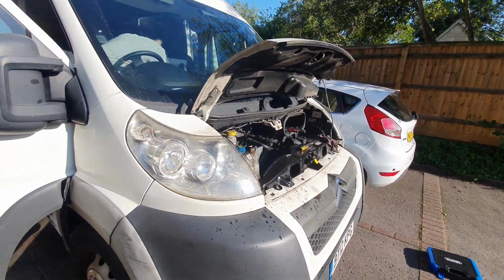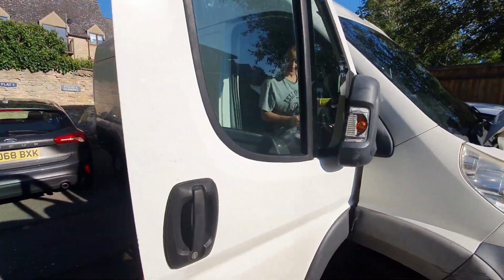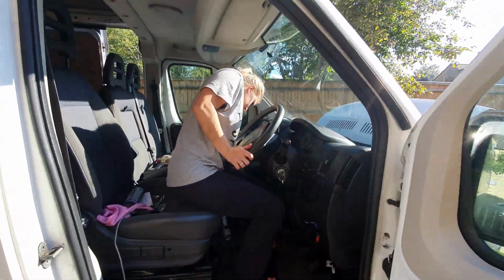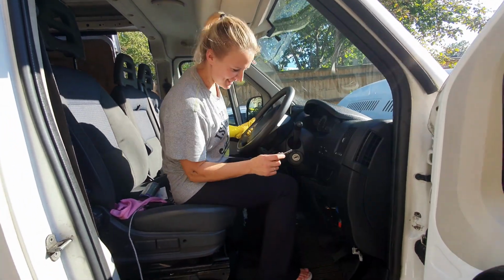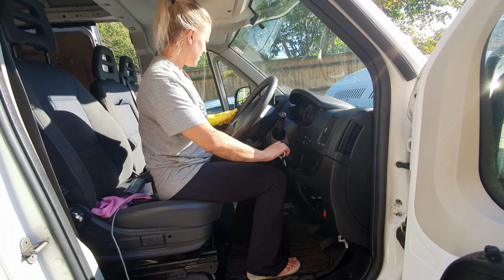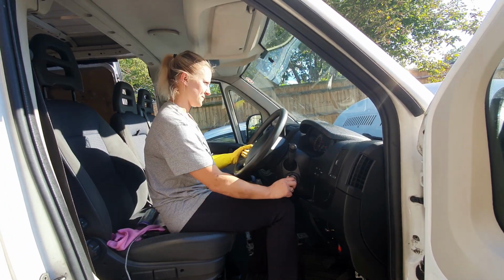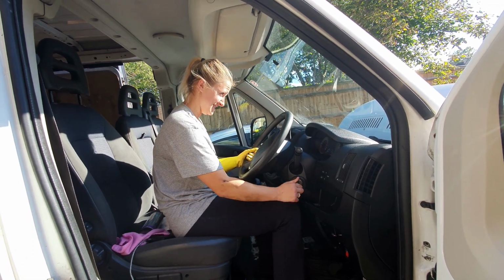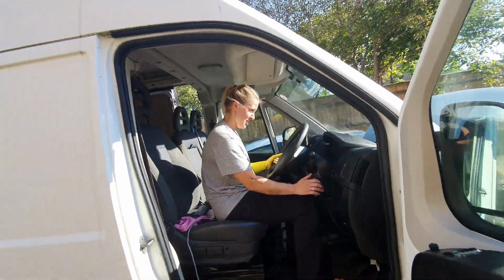After a couple times of playing around with injectors, we finally got the van to start, which was a really big moment of truth. I'm going to put the clutch in? If you want. Or just as is? I think you should fire up. Okay. Right, folks, this is all we've been waiting for. You ready? Yeah. Oh.